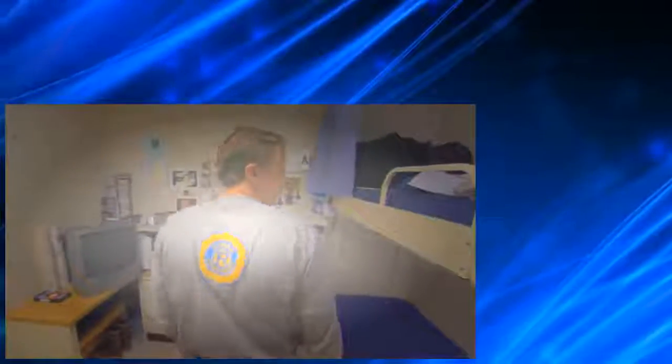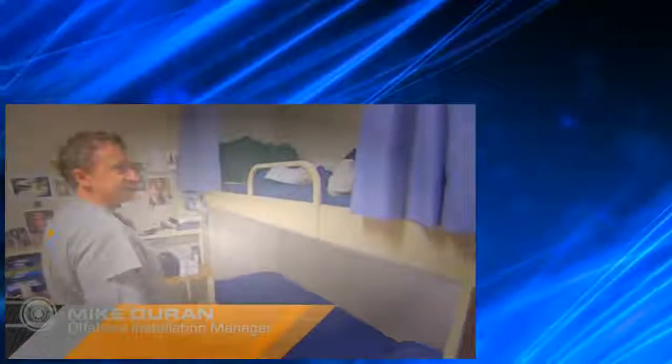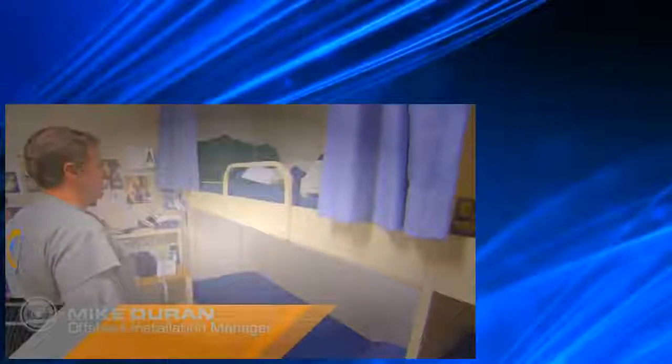Mike Duran's the boss of the rig. The equivalent of a ship's captain. You can see in here, it looks a lot like my house, needs picking up a little bit. But I've got pictures of my family, my wife, my little girl.